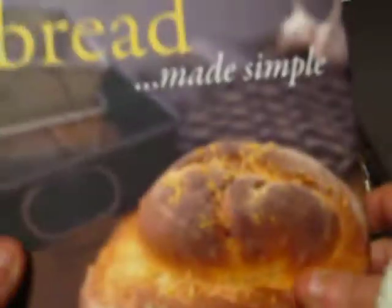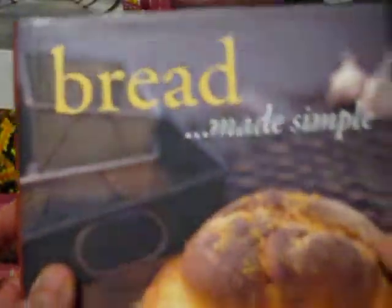This one, recipe book about bread made simple. It might be a gift, or I might just use the pages.